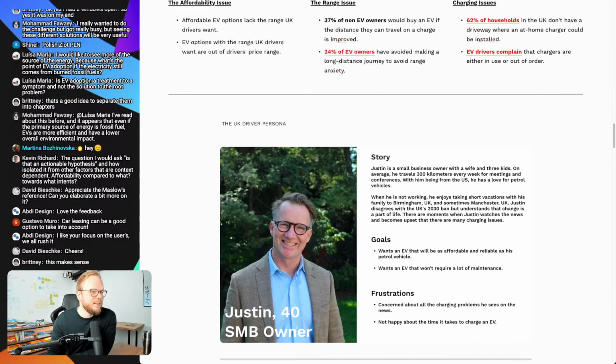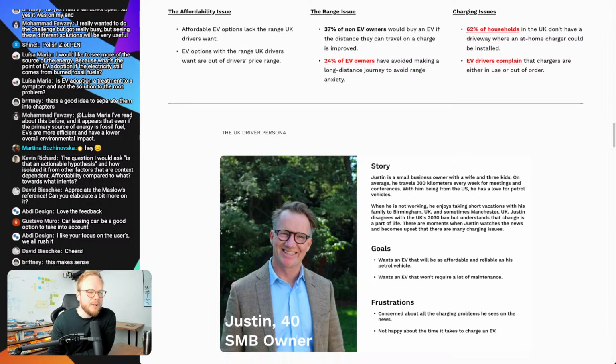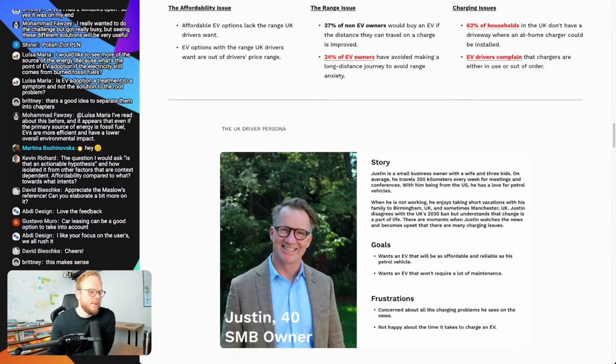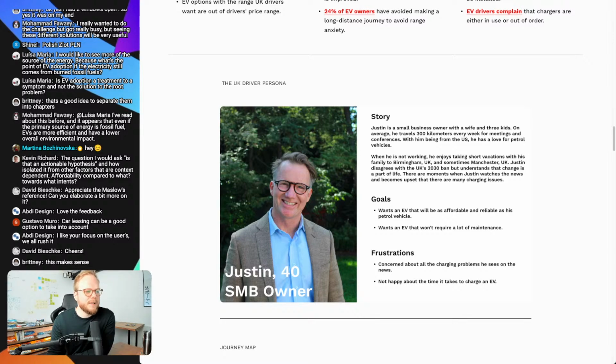He created a driver persona. Again, the step from one to the other is not really clear. The segmentation could have been done here. Justin, forty, an SMB owner who owns a petrol vehicle, as far as I understood. I like the simplicity of a persona, but it's one of the people in that range of 31 to 50 years old. Is it representative of all of them?